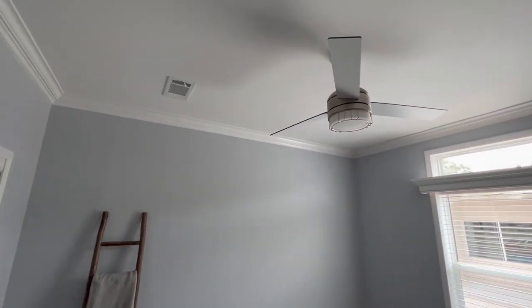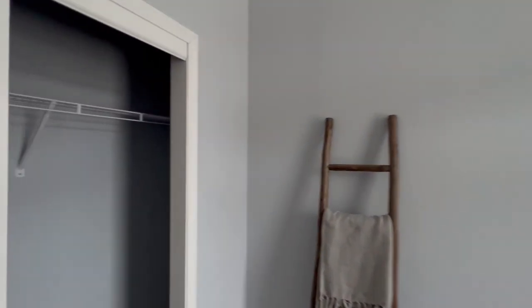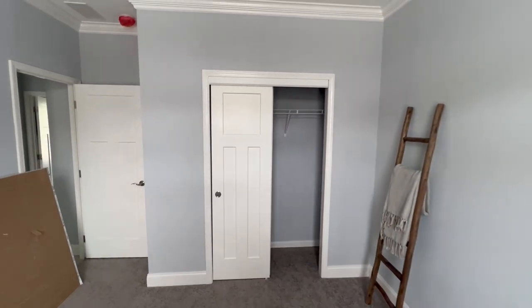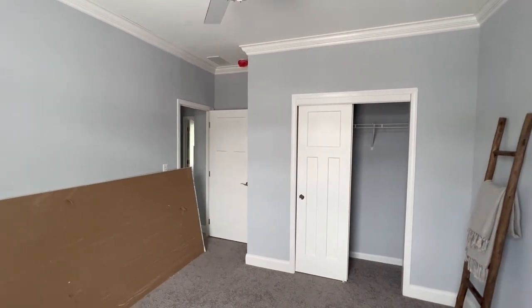Again, you have a ceiling fan. Very nice feature. I like that. And of course, you would have your closet space here. We go slowly here. Give you all a general idea. All right, let me stand back, and we can look at the space here, then we look at the master.